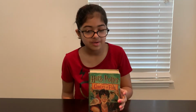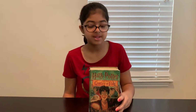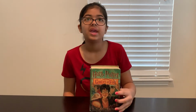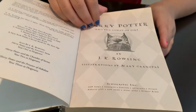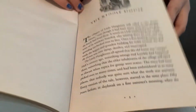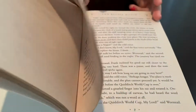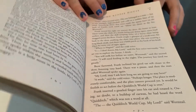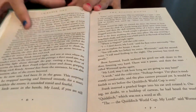So basically what happens in this book is, in the beginning, Harry has this dream. The first chapter is the Riddle House, in which Harry gets this dream, and you don't know it yet in the first chapter. In that, he finds out that Voldemort's still alive, but he doesn't know if this dream will come true or not. And he's plotting to do something really bad.